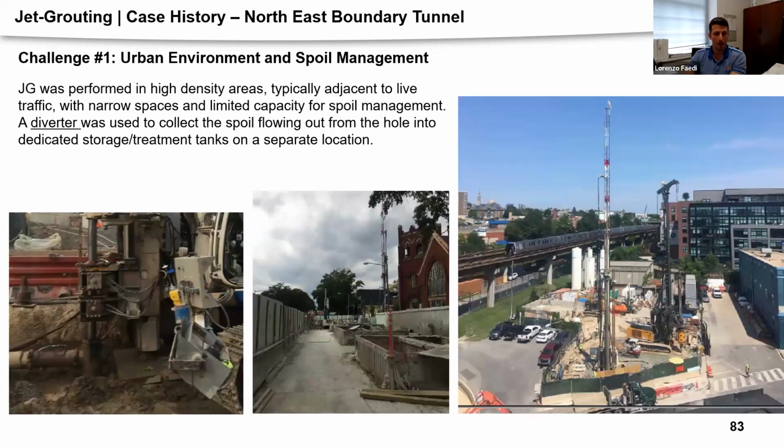The first challenge I want to discuss about this project is about the site logistics. In some locations, the site was pretty tight, and the Z-grouting was in conjunction with some other activities. So in this case, to manage the spoil and keep the site clean, and also because there was basically no space for having the ponds on site, we decided to install a T-shaped diverter, which is the one highlighted here, which basically collects the spoil from inside a temporary casing and diverts it to some storage tanks or pits located at a different location. That is how we chose to manage the spoil in this location.